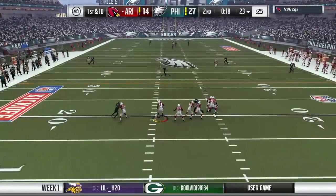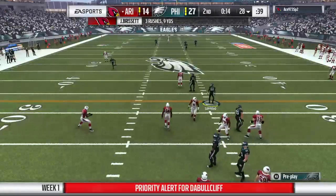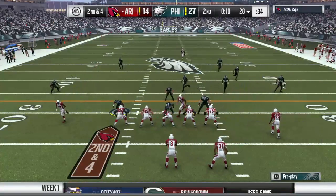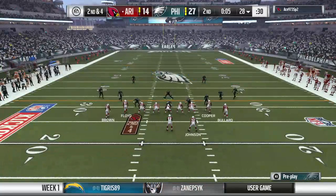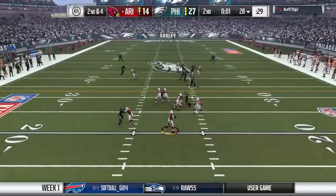Still back there. And now he'll tuck it and run. It'll be a gain of 6, and that'll bring up second down. Partner, he was going through his progressions. Not there, not there. After about the third one, he decided he better pull it down and run for it. And he slides down and avoids the hit for good measure.